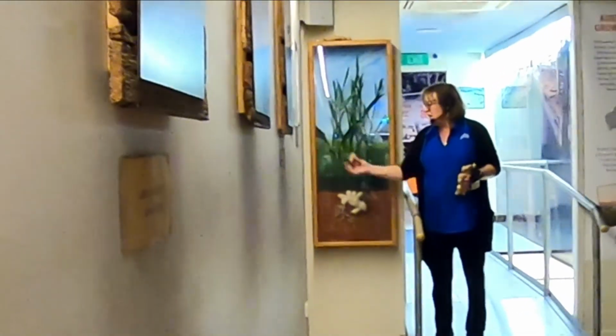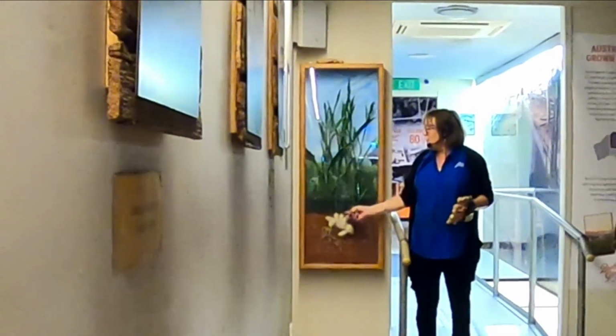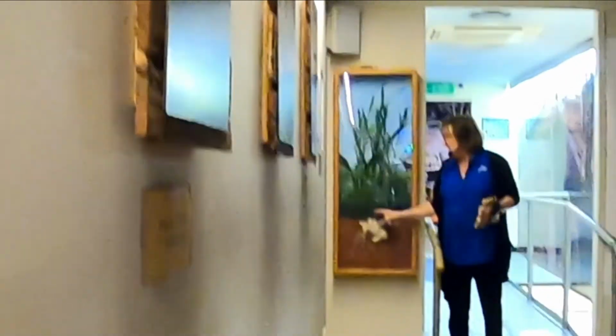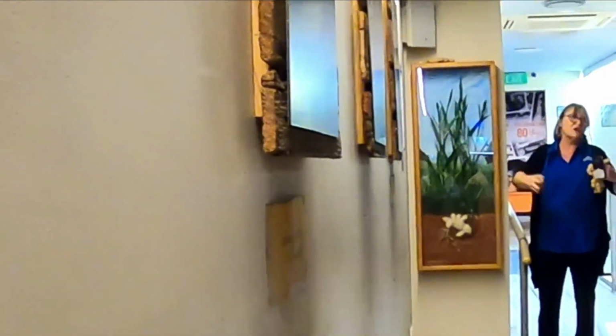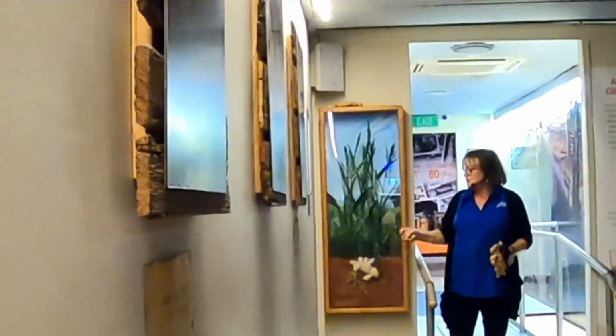How it grows, they take a piece about golf ball size. It grows just under the surface of the ground, growing green shoots, like in this diorama here. They'll get to about 1 metre tall or 3 feet tall. In some cultures, they chop that up and use it like lemongrass. In Australia, we just mulch that back into the soil for nutrients.